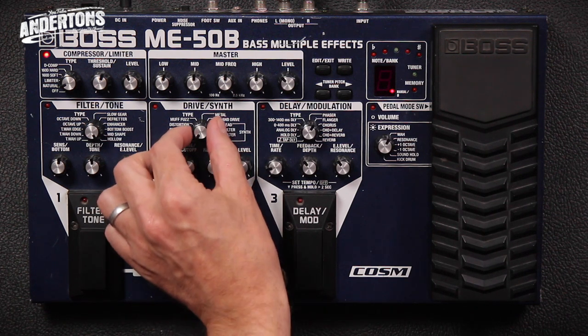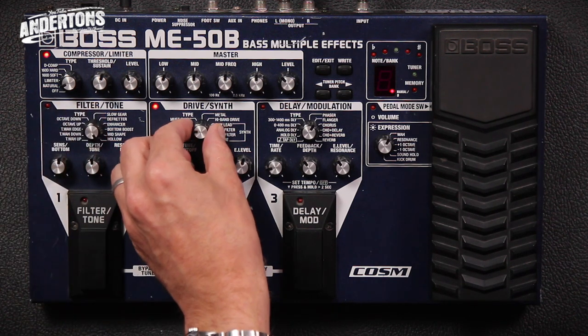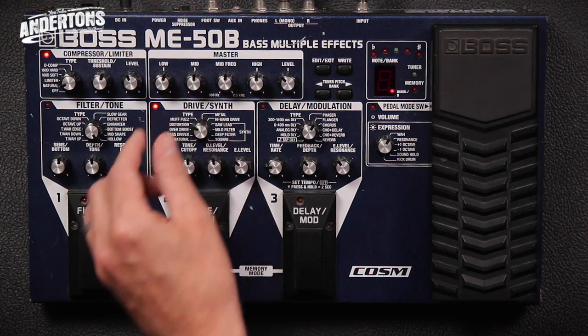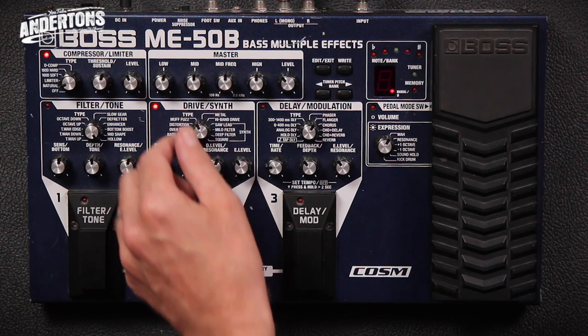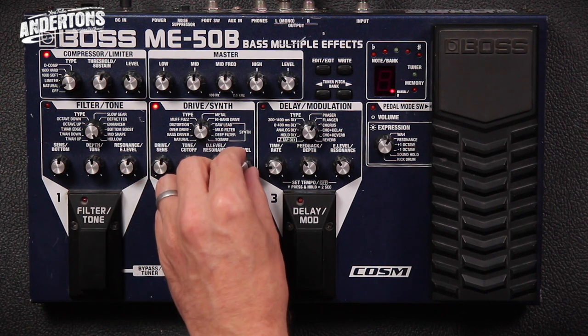It could be. So there are your filter and tone effects. Then over here we've got some drive and synth sounds. So again, I'll just whiz through the basic settings here, and you can see. Stop me if you enjoy any in particular. Will do. High band drives.